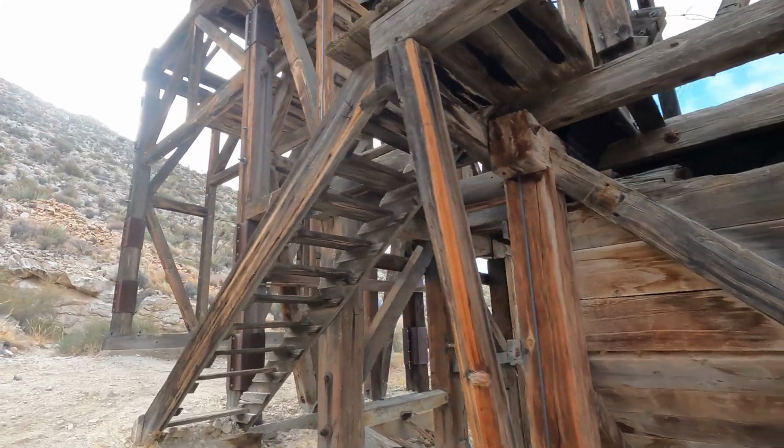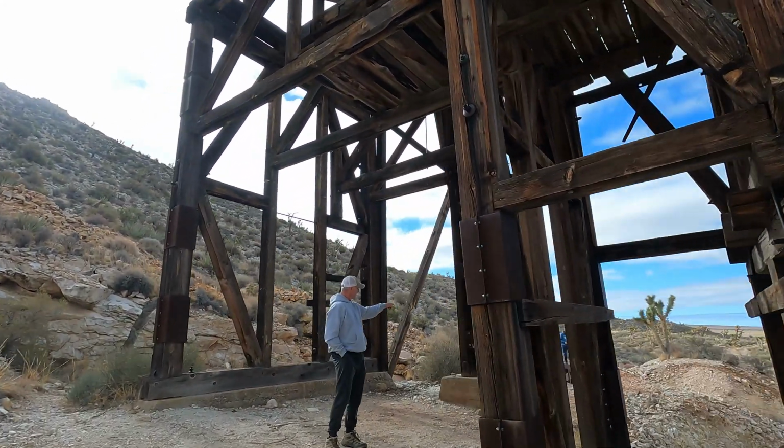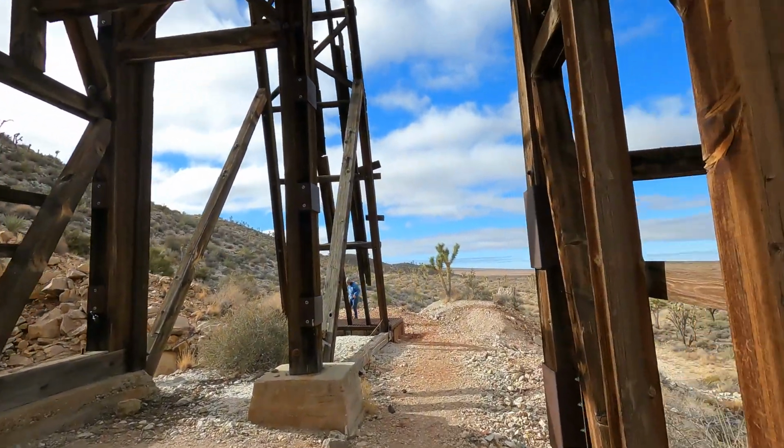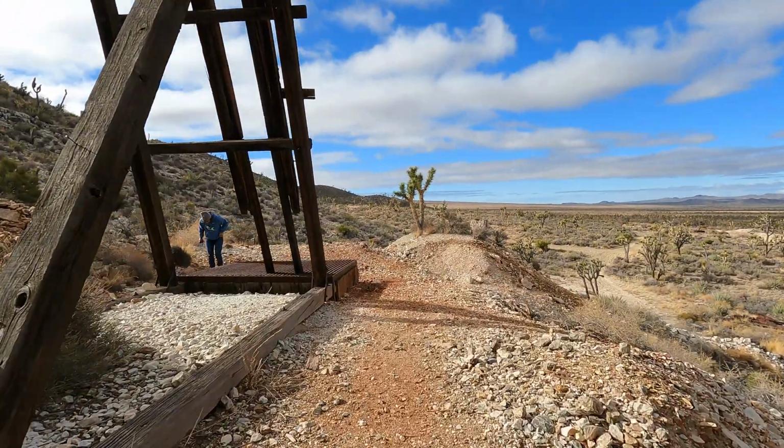We're here at the Evening Star mine on the trail, that's a pretty big old structure, so we're gonna go and check that out here in a bit. Well, it's pretty cool up there. You can see the mine shaft over here. Oh, that's cool. Right down. That's huge, this structure.